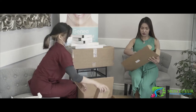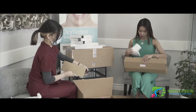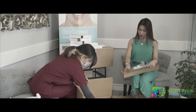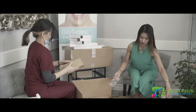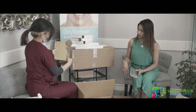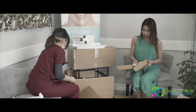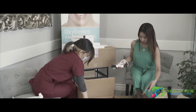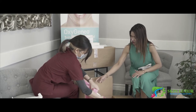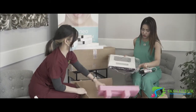I'll open this one. So it comes with this one, my collagen. So this is very disposable, right? And then look at that, it even comes with screws. What's this one? The handles, brochure. And then this one, so this is the one I'm telling them. So this is so easy to set up.